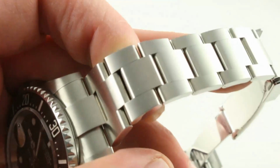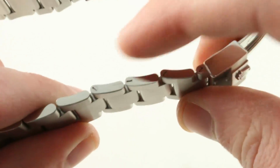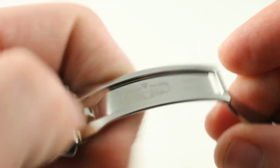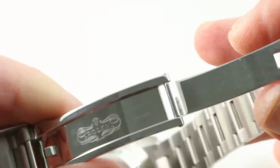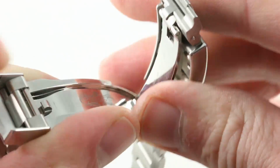The bracelet is a handsome piece, subdued with satin finish across its hoods. There's some polish on the flanks, and you can see individual removable links are fixed by screws. The clasp is a deluxe piece. You can always tell a deluxe Rolex model by the internal finish of the clasp. If it's matte finish, entry-level piece. If it's polish, flagship.